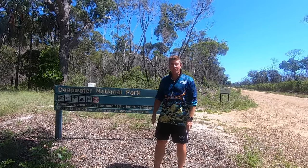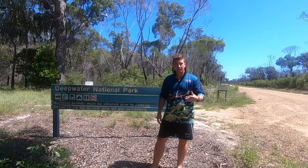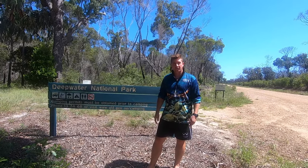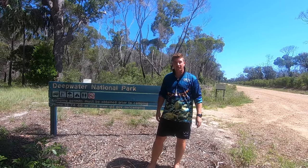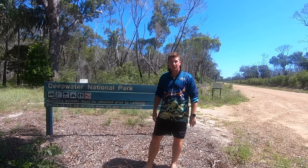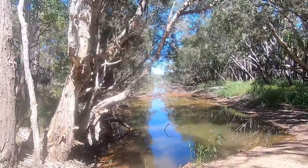This time we're going for a bit of a four-wheel drive. We're going to go from Wreck Rock, which is the south end of the Deepwater National Park, and we're going to head all the way up to Agnes Water through the four-wheel drive track. So yeah, I'll show you some stuff on the way and enjoy.